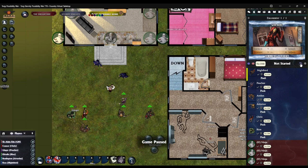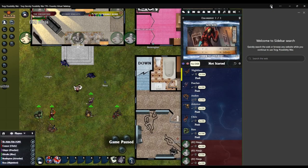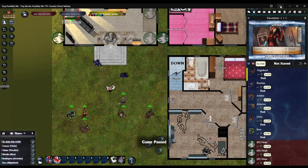Let's see. That's reset initiative. I don't want to reset initiative. Combat tracker settings. I don't need to do that. What I need to do is zoom this down a little bit. Uh-oh. I'm not sure I can zoom this window down. Uh-oh. Open the sidebar. Nope. The sidebar doesn't do anything. Critical problem.